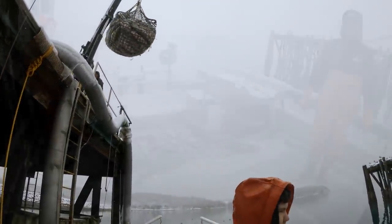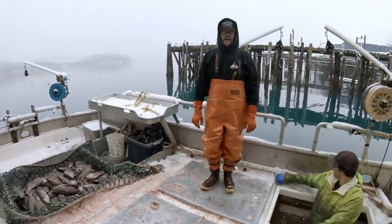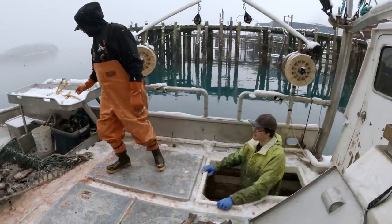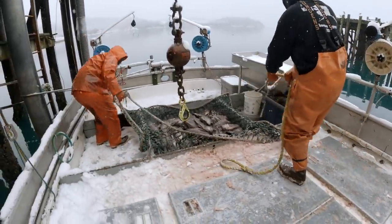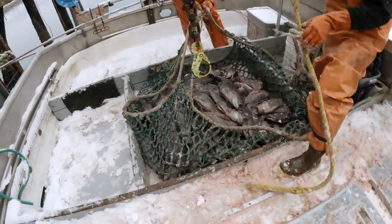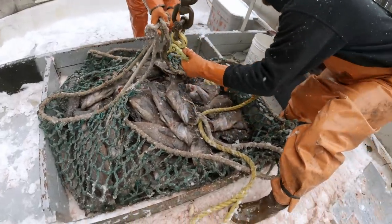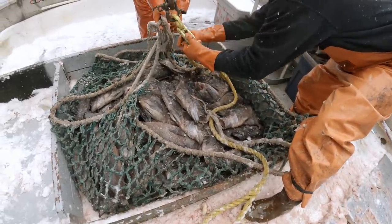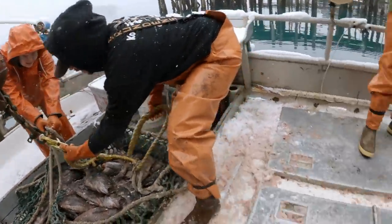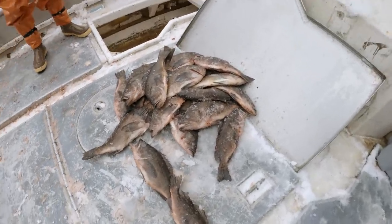And then off to the water dock to get cleaned up, ready for the next run. These ones are dark duskies? Yeah. Dark rockfish. Oh yeah, and these ones are the duskies here. Those are lights.